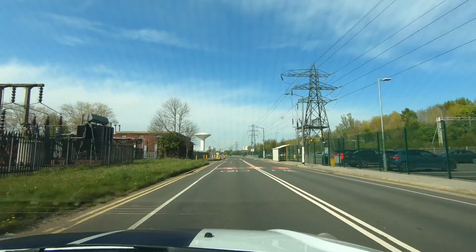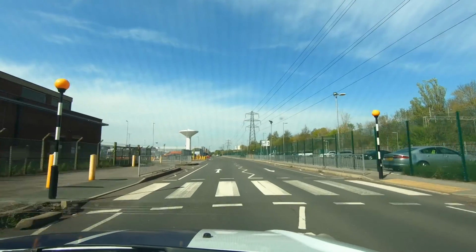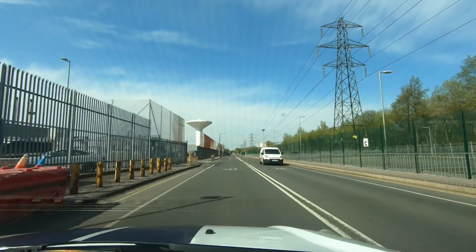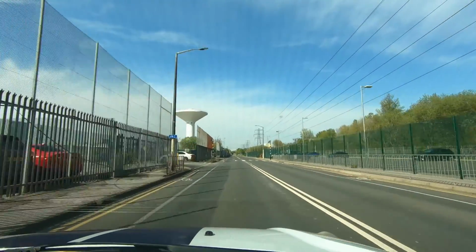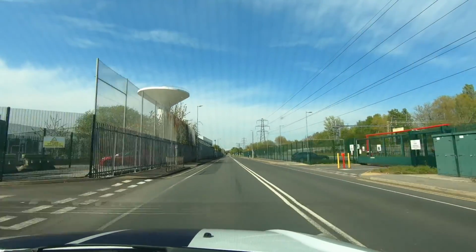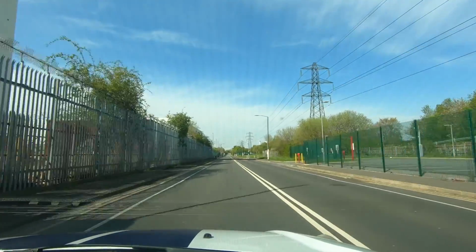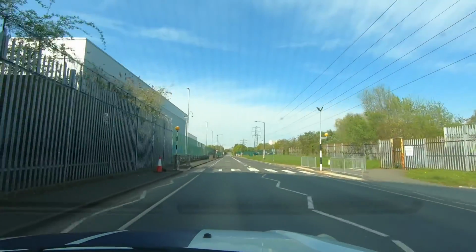So this is Tata Motors Jaguar Land Rover plant, and the building that you can see on the left hand side, which looks remarkably like a mushroom and is known locally as the mushroom, is a water tower. I'm going to drive to the end of the road so that you can see the factory on the left hand side, and when I get to the end of the road I'm going to turn round and drive back, but I'm not going to film that part of the journey. We'll resume the film on Higher Road where we turned off for Old Hut Lane.